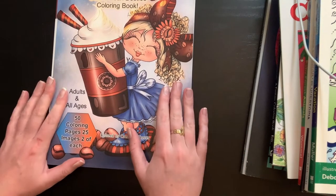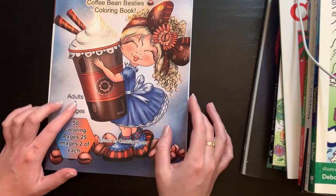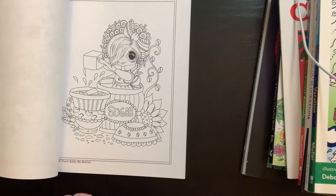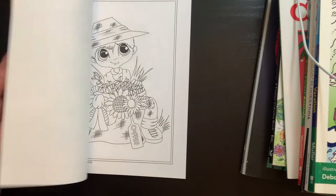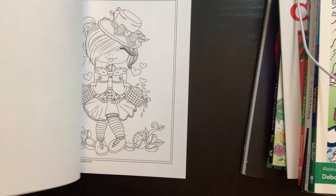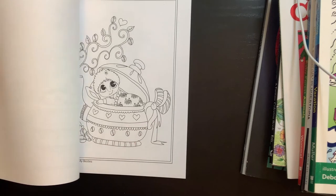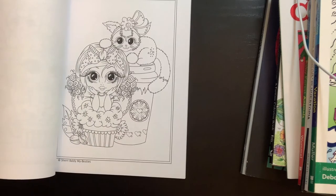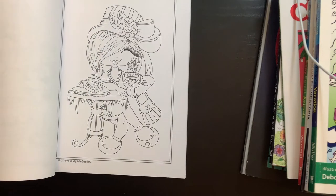So this is Sherry Baldy, My Besties, Coffee Bean Besties coloring book. And they are so, so cute. I had to have this book because, as you guys know, I am a barista and coffee is life. So they all have beverages of some sort, or are apparently in beverages or beverage holders. There are two copies of these images, but they're just so, so adorable.